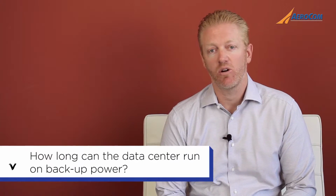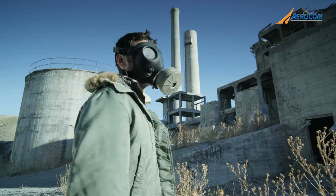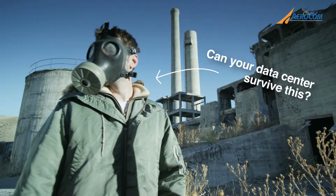Power redundancy. If this is going to be your only data center that you're in, how long can your data center last if there's a major power outage, like there's a major emergency or a natural disaster? They all talk about backup diesel generators, but how many days can that generator support the data center? Is it 1 day? Is it 5 days? Is it a week? Something you might want to know up front if this is an important item for you.